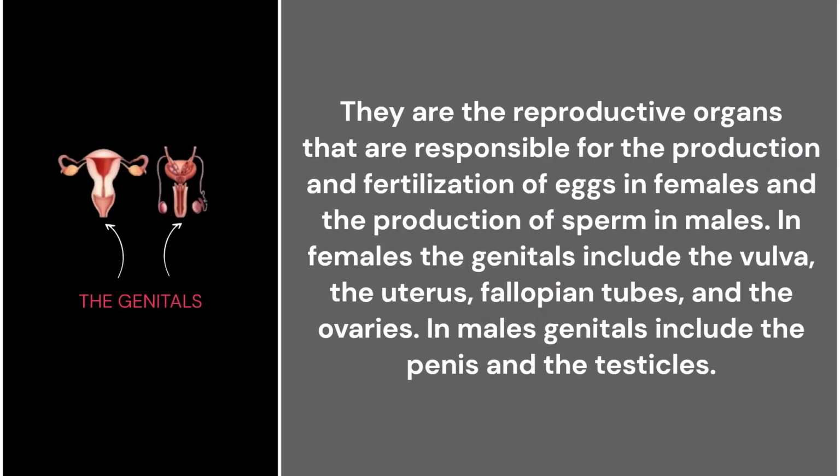20. The genitals. They are the reproductive organs that are responsible for the production and fertilization of eggs in females and the production of sperm in males. In females, the genitals include the vulva, the uterus, fallopian tubes, and the ovaries. In males, genitals include the penis and the testicles.